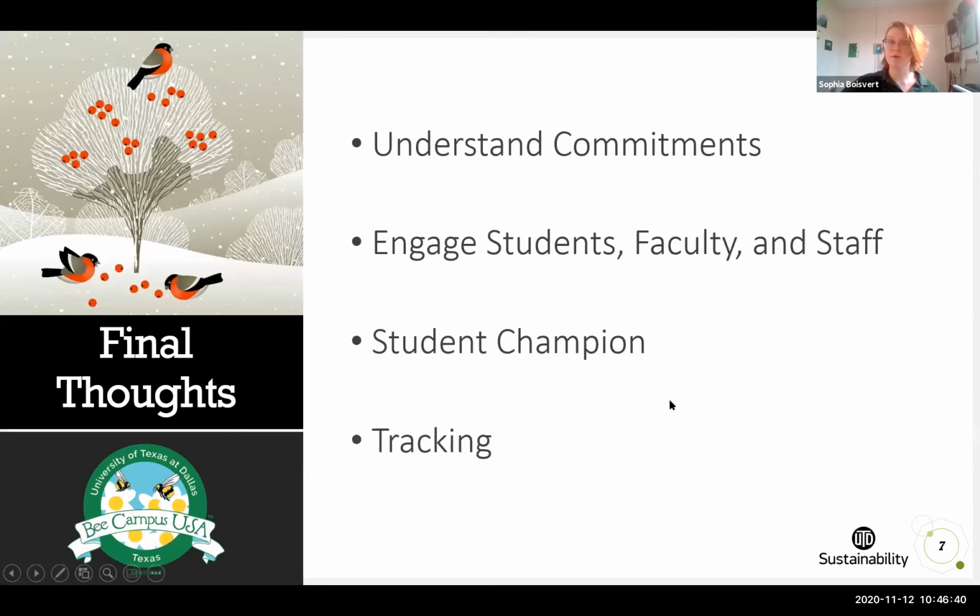So in summation, I really want to emphasize that when you're going into the process, you should focus on understanding the commitments. They're so important to driving change, knowing what you can focus on and what areas you can really improve your campus in. Again, engaging students, faculty, and staff in a meaningful way is, I think, one of the most valuable experiences I've had with B Campus USA. And then we have a student champion, and I'm so grateful to have that position and get involved in this way. And then metric-based tracking is also important for our goal setting and plan-based change.